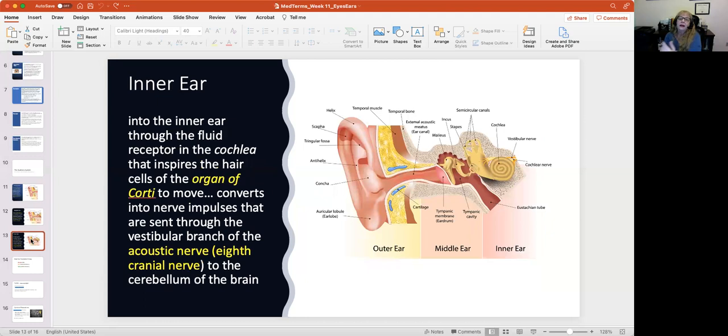All right, and now we get into the inner ear, where the sound then goes through the semicircular canals and into the cochlear nerve and the vestibular nerve. And then that connects directly to the acoustic nerve, which is the 8th cranial nerve. So the sound then goes directly into your brain again, so your brain can interpret what that is.